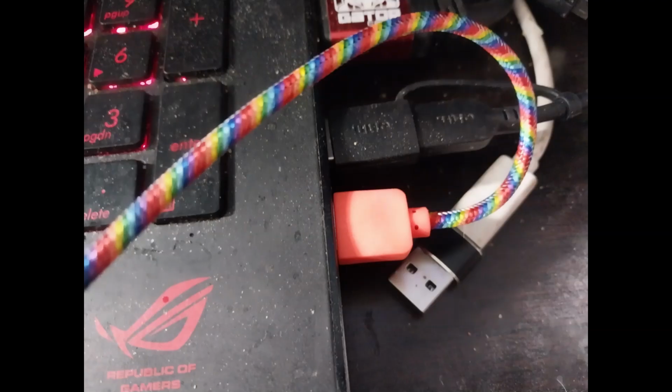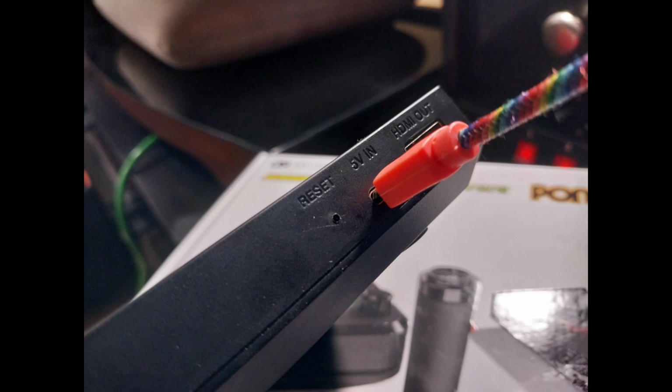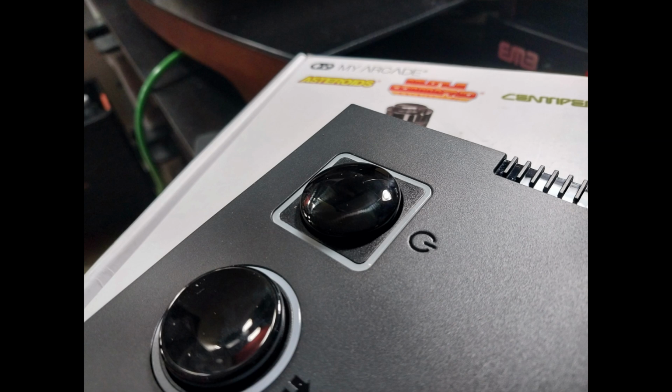The next thing you'll do is take your USB cable that you have handy. It's USB-A to USB-C. You'll plug it into your PC. You'll grab your Atari, and then you'll plug the USB-C directly into the back of it. Now, if the Atari does turn on at this point, go ahead and turn it off, all right? Make sure there are no lights on it.